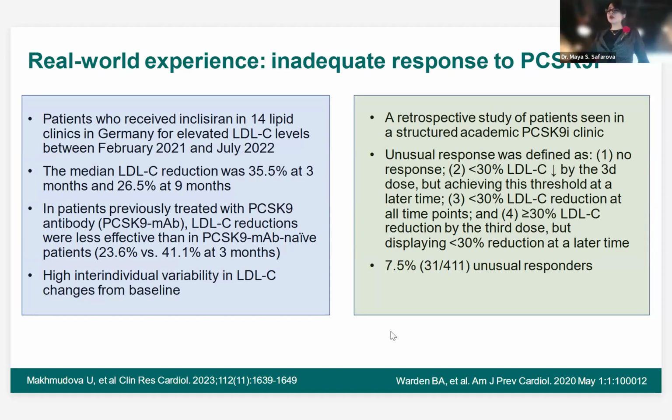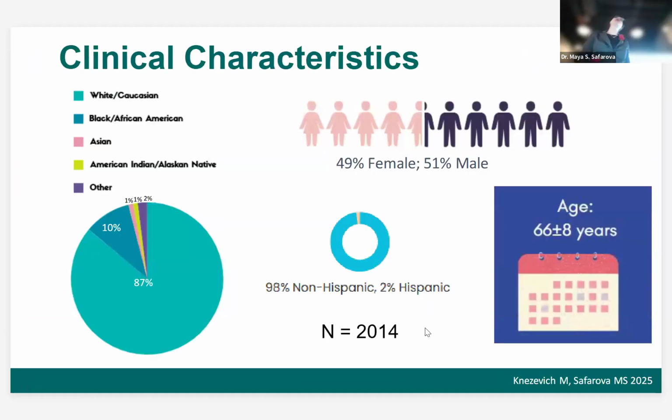For PCSK9 inhibitors, in this study published in 2020, a single academic center, a little over 411 patients, they confirmed unusual response, defined as less than 30% reduction in LDL cholesterol, at almost 8%. Now, what's reported in clinical trials? It's reported as less than 1%, and it's reported that there are no neutralizing antibodies. In real practice, we actually see it more so. The good thing about this study that looked at unusual responders is they made sure that those were not due to non-compliance, and they looked also into secondary causes.